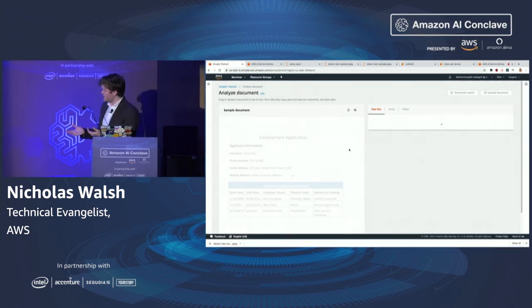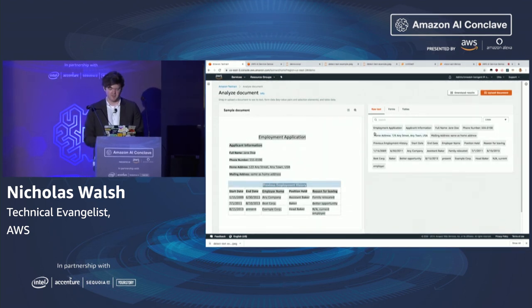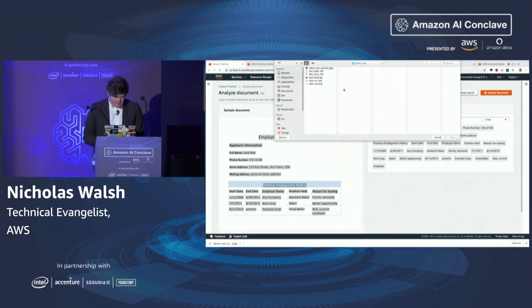If you go into your console, this is what everyone sees. This is available to everyone. You can upload images, tables, forms, and see what the results will be. So I'm going to upload a document, and I'll show you what the document is in just a second.